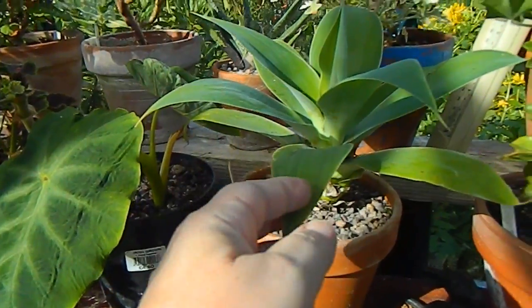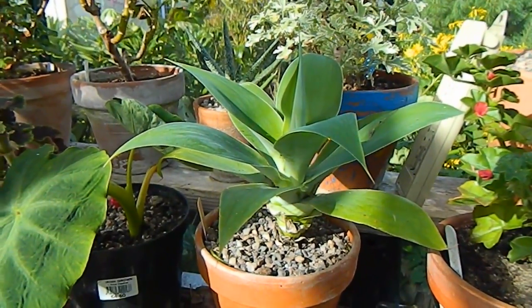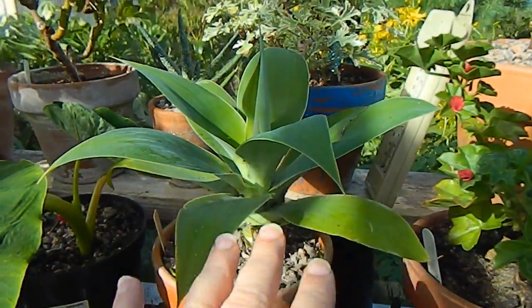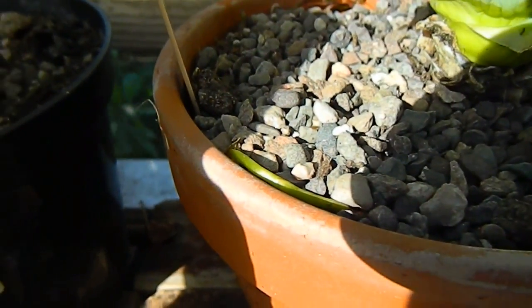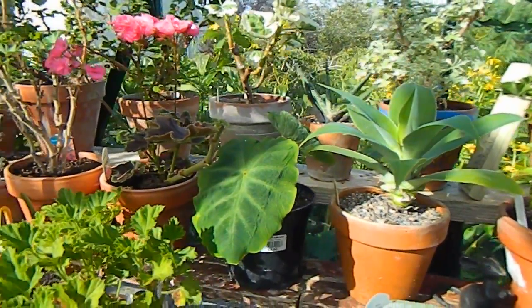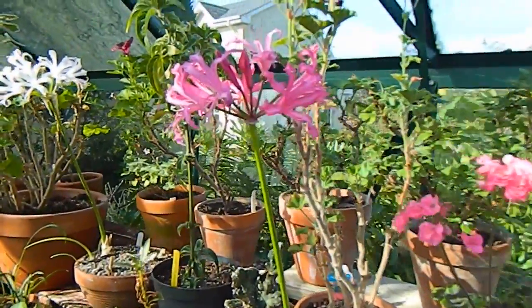This is the Agave attenuata that I bought in the market in Madeira in January this year. The larger of the two, and the smaller one is somewhere else, but it has done well. It's picked up, and if we look in the pot here, you can see that it does have roots. Now, this came without any roots at all, but I don't think that held it back at all. Pelargoniums looking well, and there's another one of those nerines.